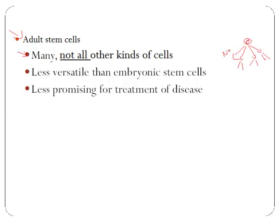If nerve cells are over here and we don't have an adult nerve cell, we can't take a skin cell and backtrack it into a nerve to fix spinal cord injuries. That's just not possible. The only way to do that would be to start with those original stem cells. So they're less versatile, and so they can do fewer things. They're less promising for treating diseases.